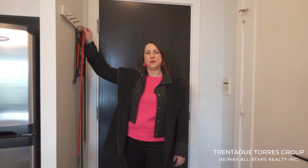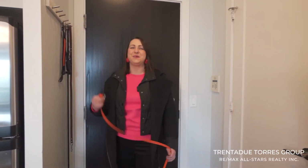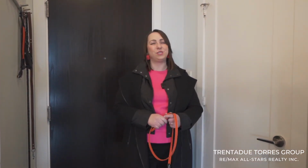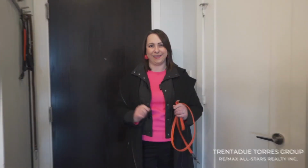If you're craving green space for yourself or for your furry friends, you could check out Wellesley McGill Park, Winchester Park, and the Allen Gardens Off-Leash Dog Park. In short, this building is well-maintained and could be the perfect home for you, so be sure to book your showing today.